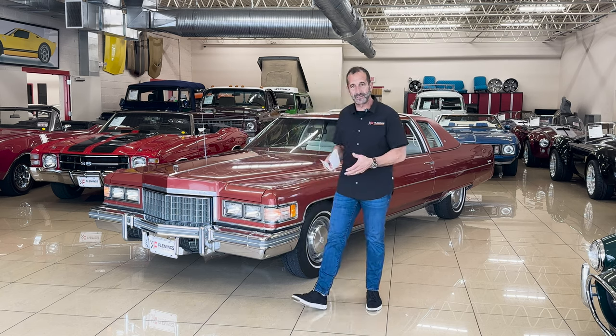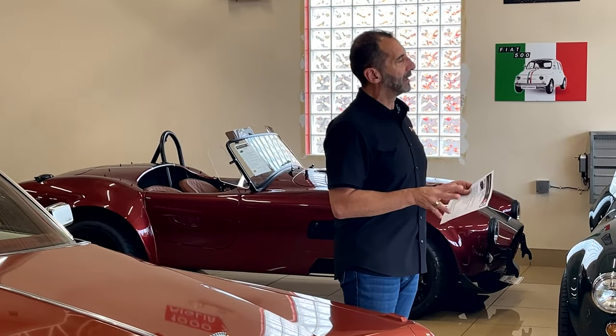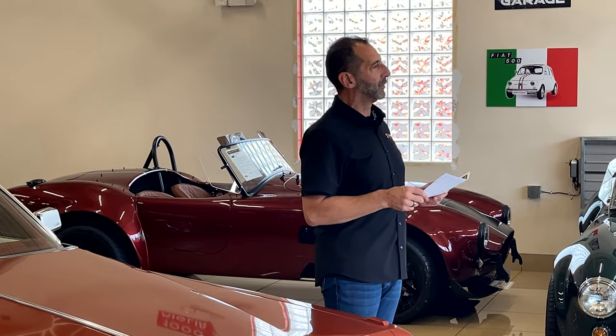You say, Tom, what does Survivor Series mean? Are you talking about yourself? I say, barely a survivor, right? Look at this carcass. Anyway, when I found this car and another Eldorado, I was blown away.